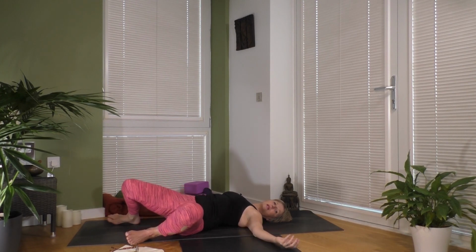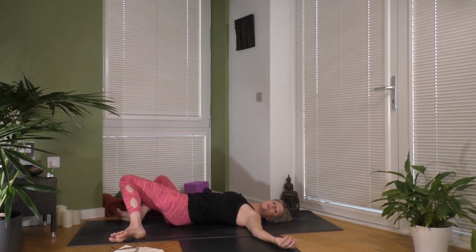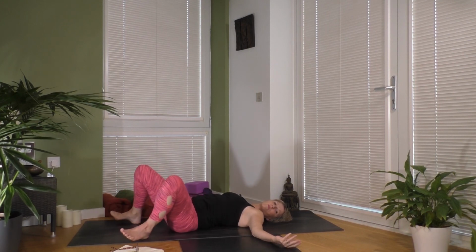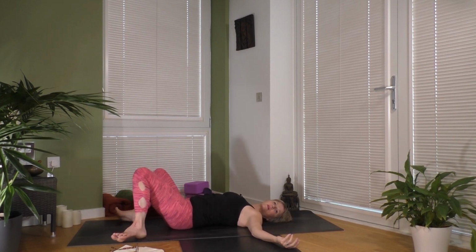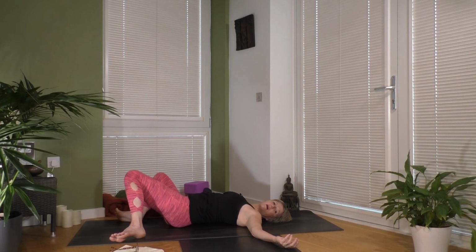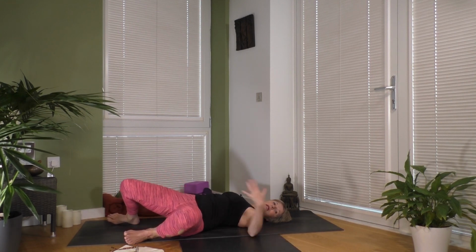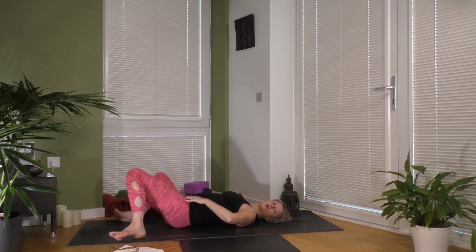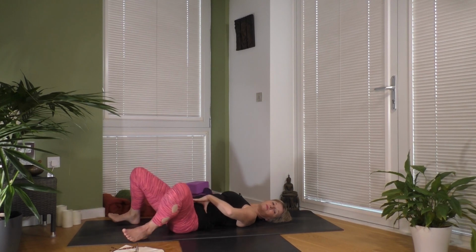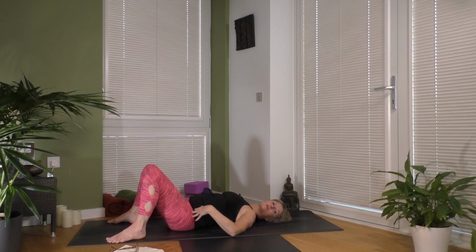Using your body to help heal you, your emotions. It's not just about your body strength, or strengthening your body or creating more flexibility. It's also about healing your body's emotional state as well. Coming back so the knees are up, pointing to the ground.